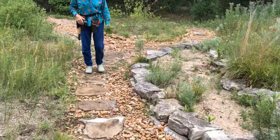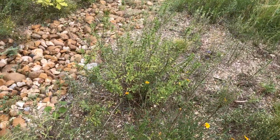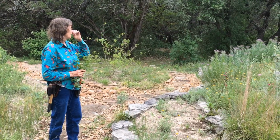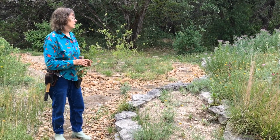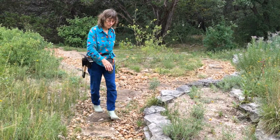I collected seeds years ago of Barbara's buttons. Love Barbara's buttons. Little plant puts up a bouquet of white flowers. So I flung the seeds there, and oh my word, the next year I had probably 60 Barbara's buttons, and they were gorgeous. And the year after I probably had 160. And again, they were on the slope, right? So where do the seeds go? Now I've just been digging them out.